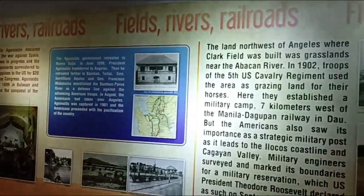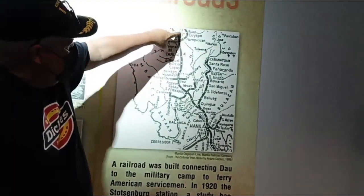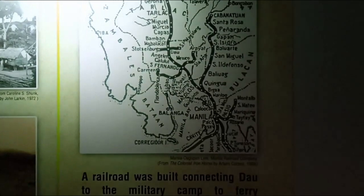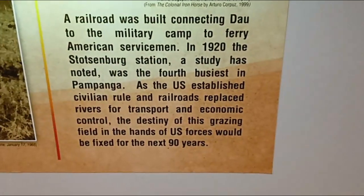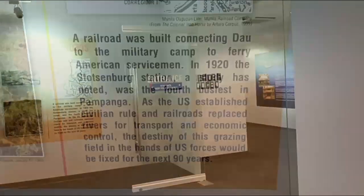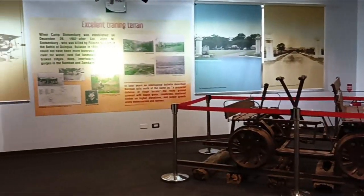You guys actually had trains. I know. Railroad system all the way through Luzon. Yeah, we have railroad there. Amazing. We still have there, Daddy. Still working. Yeah, I know. But I said this was way back in the day. Yeah. 90 years old. Wow. It built in 1920? Wow. From here, this is the entire second floor.